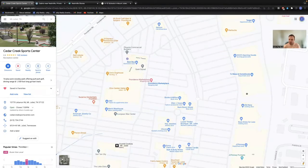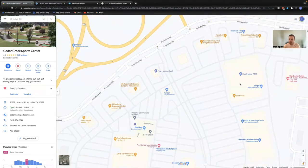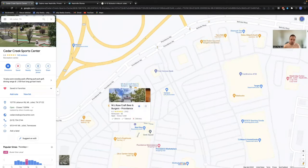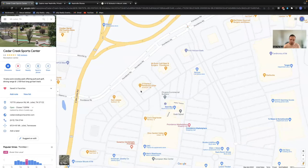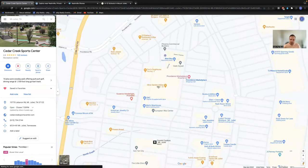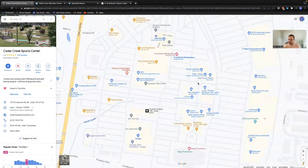As you can see, we've got a TJ Maxx, Dick's Sporting Goods, a Target, Starbucks, Taco Bell, Fat Burger, Fred Robin Gourmet Burgers, plus Rose, a really good place if you're a fan of burgers. They've got really great burgers. We've got Red Lobster Seafood, a Best Buy, Olive Garden Italian. As you can see, there are so many options.